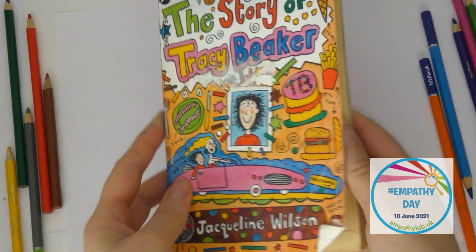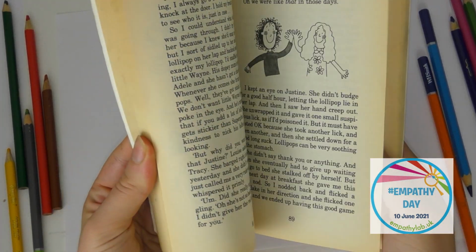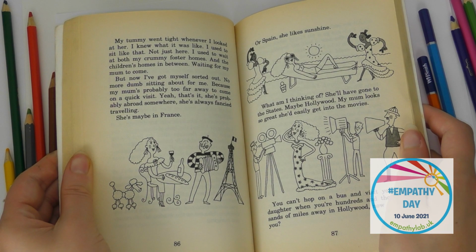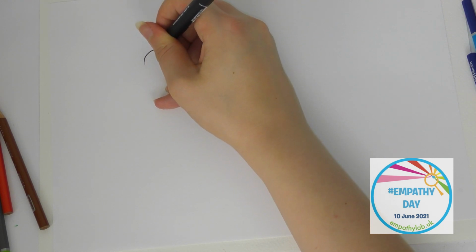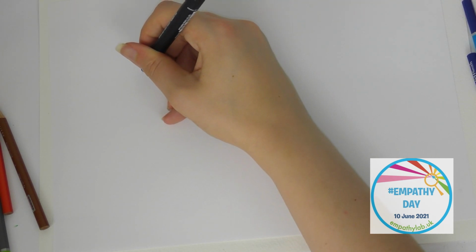So this is my favourite children's book. It's a story of Tracy Beaker by Jacqueline Wilson, illustrated by Nick Sharratt. And I'm going to draw a picture of Tracy Beaker and her mum on holiday because Tracy Beaker really wishes her mum would turn up and take her on holiday. So I am going to draw that. So I'm first of all going to draw Tracy herself with her really noticeable hair. And I'm going to draw her in her normal clothes, but I'm just going to put some sunglasses on her so that we know she is on holiday.